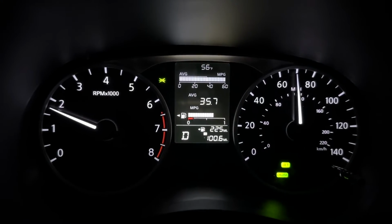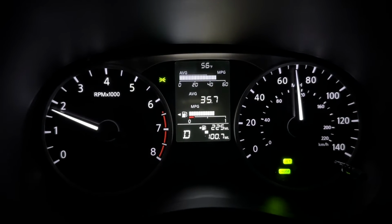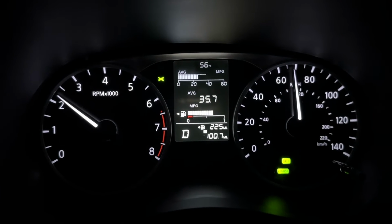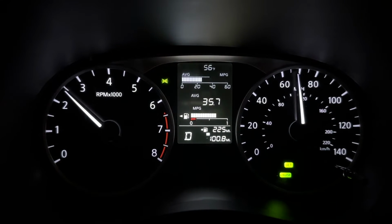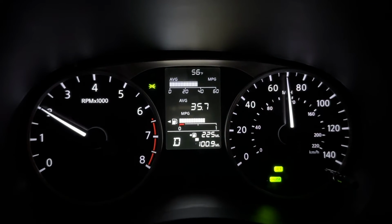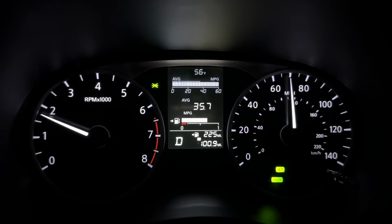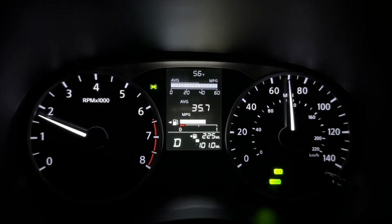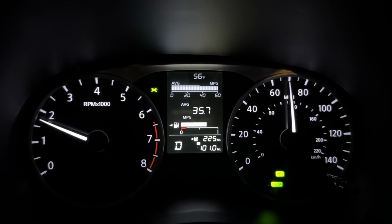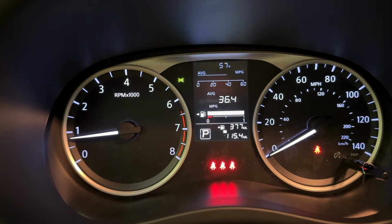All right, we have covered just over 100 miles. The car says it's averaging 35.7 miles per gallon. And it also says that it's burned at least a quarter of a tank of fuel. So, I don't know. I kind of think we might miss our EPA estimate here. But there's only one way to find out. So I'm going to get it back to the gas station and fill it up and do some math right now. Okay, we are back at the gas station.